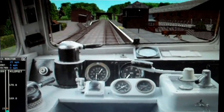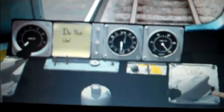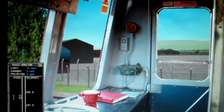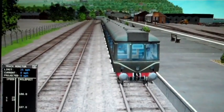Great looking cab. Another WSR diesel is the DMU, of course. It even has a nice realistic do not use sticker over one of the clock gauges there, and the levers as well, of a 3-car DMU.